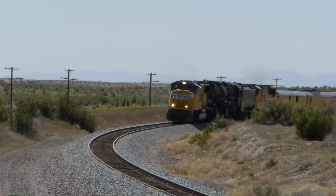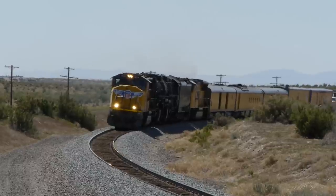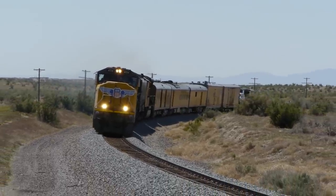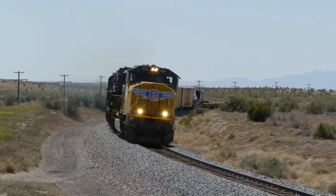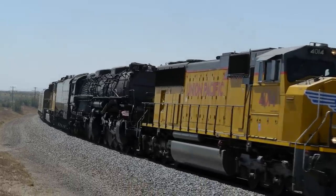A locomotive this long has a hard time going through any kind of curves, and so these engines were built in what's called an articulated manner, meaning that the front set of driving wheels is foldable compared to the rear set of drive wheels. They're on a hinge pin so that they can go around the corners independently of the frame of the locomotive.